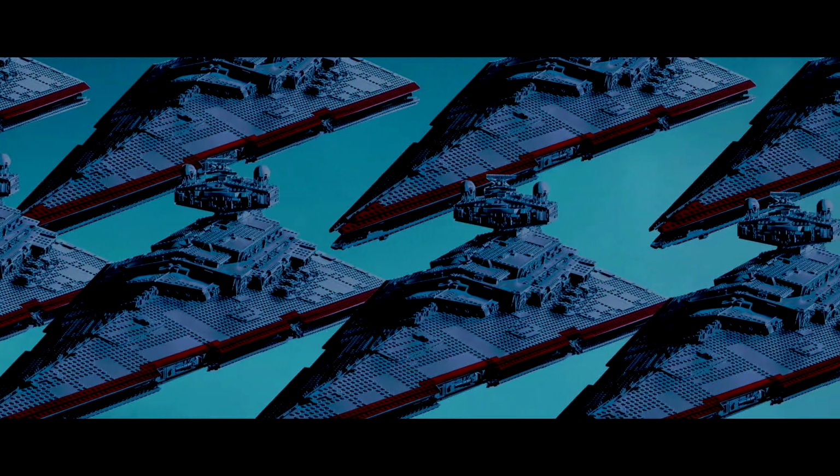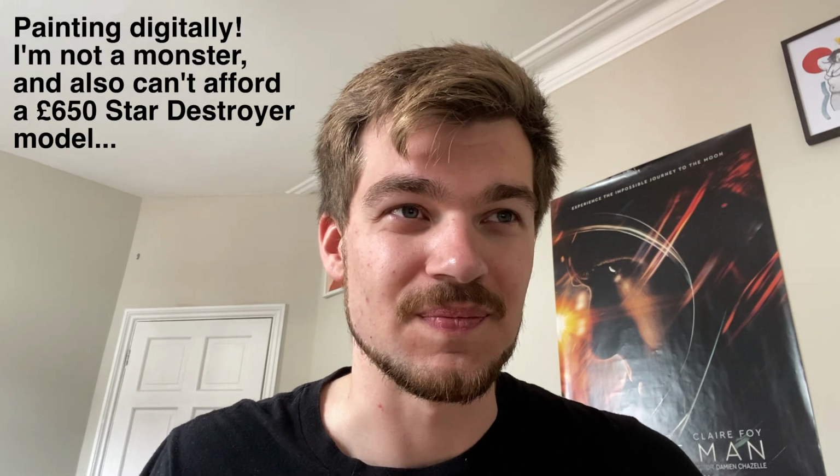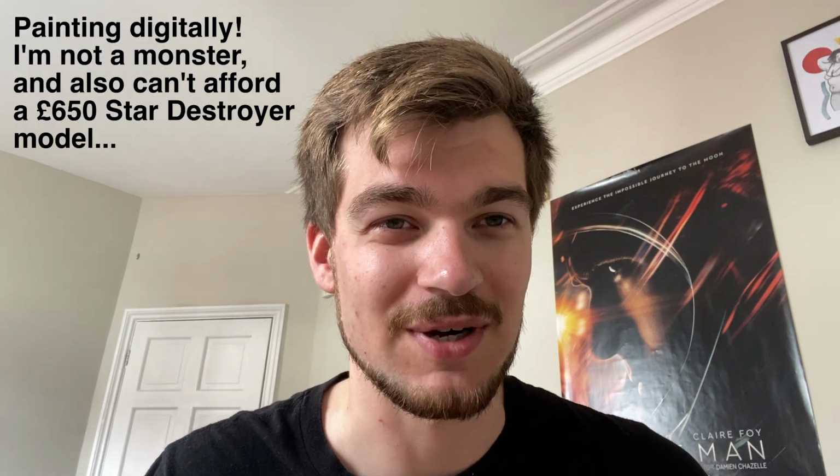And then here's just something I did for fun. I say fun, staying up past midnight, painting red stripes on Star Destroyers and cutting them out as transparent backgrounds, fun. So that's where I am now.